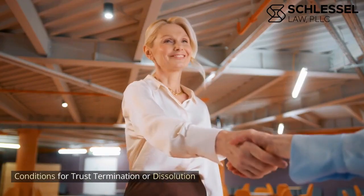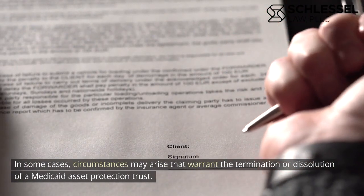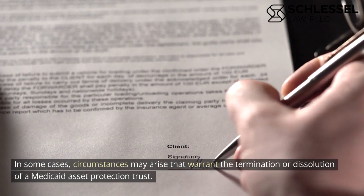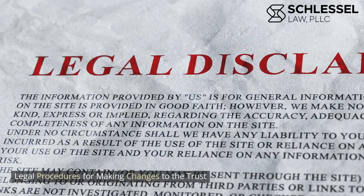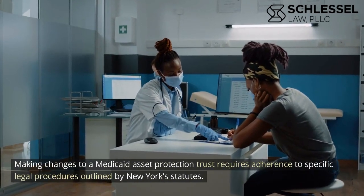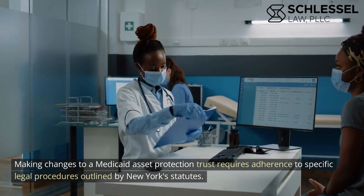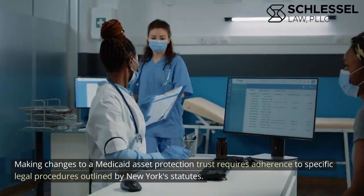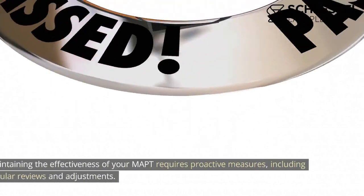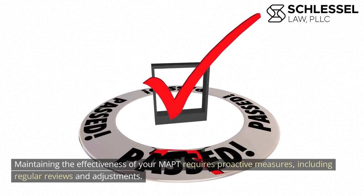Conditions for trust termination or dissolution. In some cases, circumstances may arise that warrant the termination or dissolution of a Medicaid Asset Protection Trust. Legal procedures for making changes to the trust. Making changes to a Medicaid Asset Protection Trust requires adherence to specific legal procedures outlined by New York statutes. Regular review and adjustment of trust planning. Maintaining the effectiveness of your MAPT requires proactive measures, including regular reviews and adjustments.